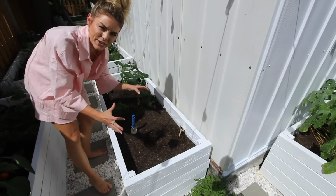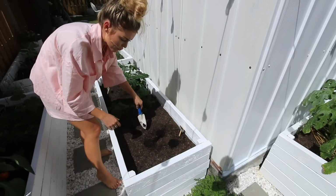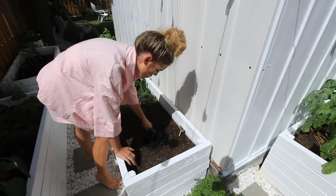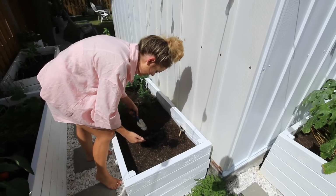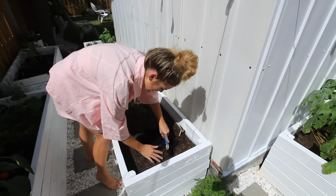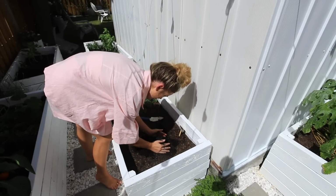So at the nursery, they recommended creating a little mound of dirt and then putting the three in a triangle formation. They said that's the best way for watermelon to grow, I guess. So I don't really know how to plant it in a mound. I guess create a mound.